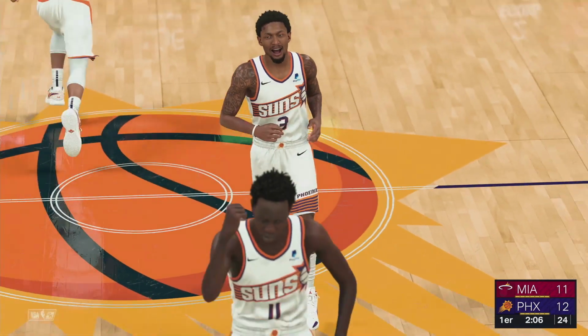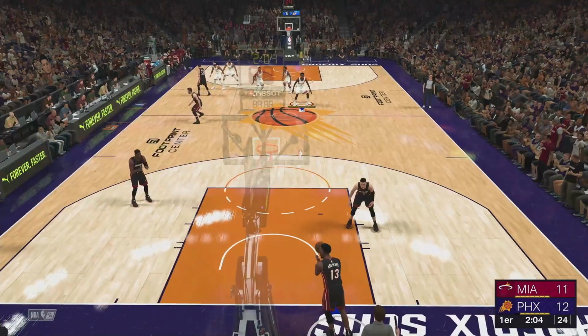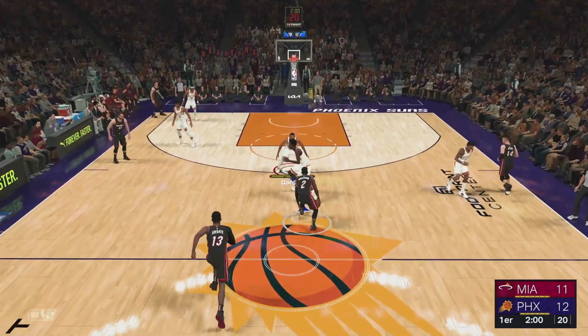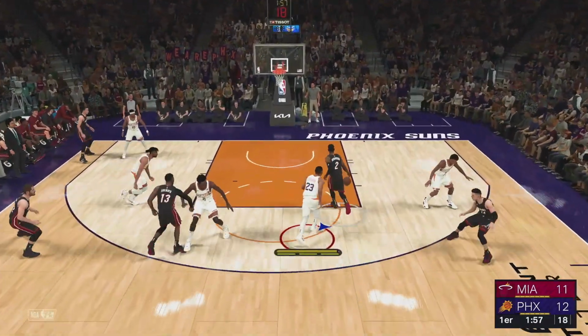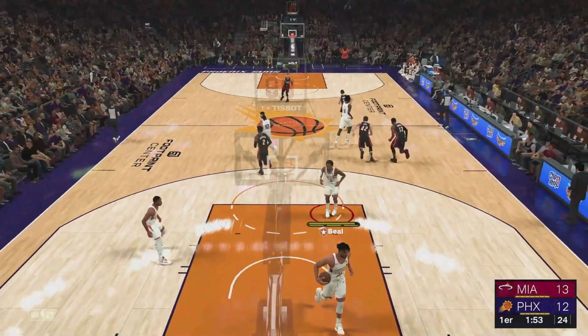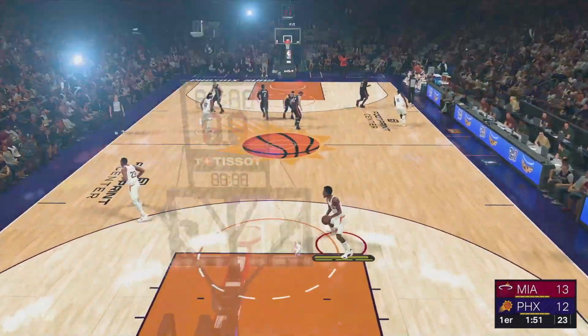Slick feed by Beal, taking advantage of the hole in the defense to set up a wide-open man. The Heat have gotten 50% of their shots to fall so far. They're 5 of 10. Here's Richardson, and that's good. His first bucket of the game. I just love when teams make it work down low.